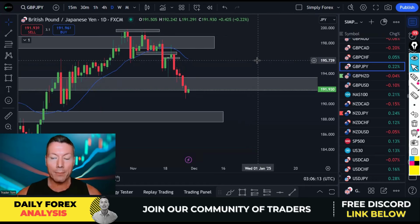So my actual trade ideas today are Swiss franc pairs, right? And we'll look at those a little bit later, and I'll give you my trade ideas. But what we're going to focus on to start with is the yen pairs, okay?